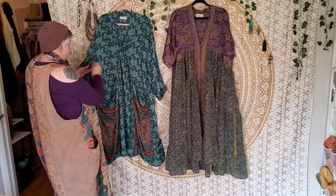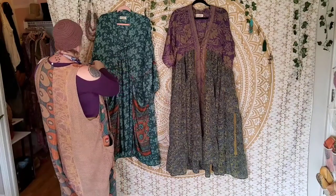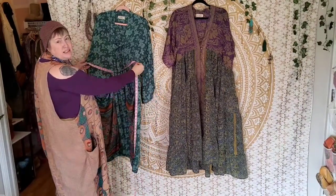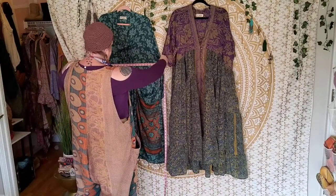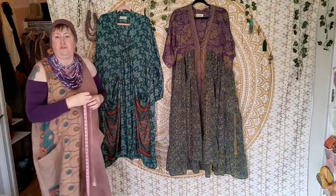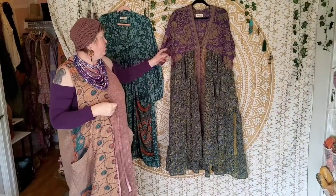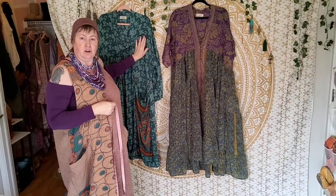Okay, I'm going to just go from underarm, one sleeve to the other. It's not going to be exact, but it'll give you an idea. So that's about 48 inches just right underneath the arms here. So there's actually more give underneath this one, the ruched dress, than there is this one.